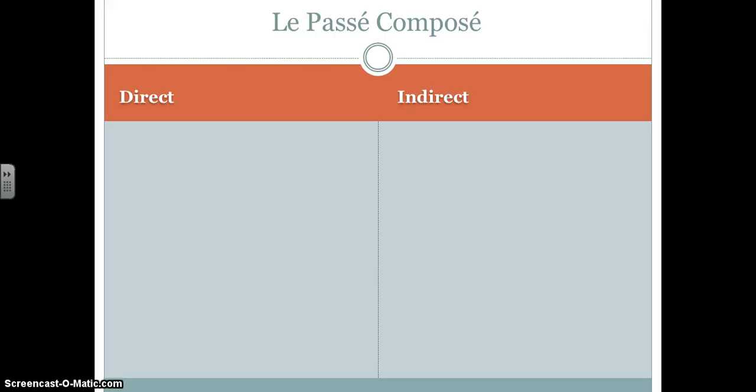That's one area where we have to pay attention to placement. Now we're going to look at the passé composé. There's two things that happen with the passé composé. Remember, passé composé is two parts, a helping verb plus a past participle. So that helping verb is going to be important as far as placement with the pronoun. We're actually going to start with our indirect object pronouns here.